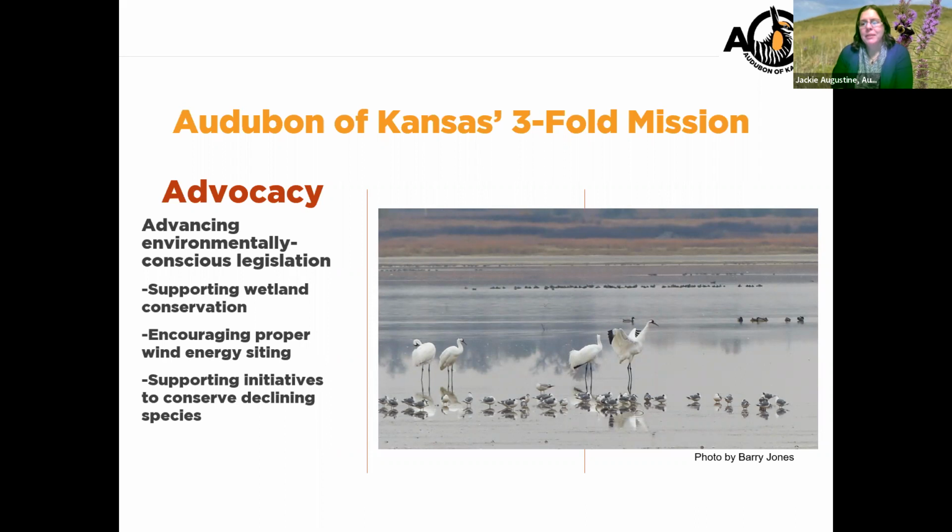There's 2 wetlands of international importance in Kansas, Cheyenne Bottoms and Quivira National Wildlife Refuge. The whooping cranes migrate through and they're a beautiful sight to see. We encourage proper wind energy siting. We don't want those turbines to be put on the last tall grass and short grass prairies where the prairie chickens still have a stronghold. We want them to be put on developed land. And we support initiatives to conserve declining species like the lesser prairie chicken and greater prairie chicken.